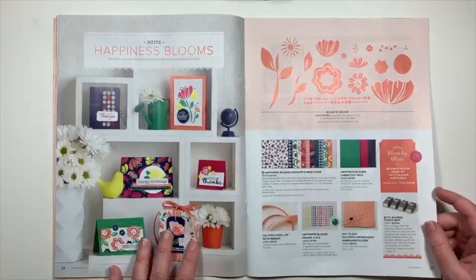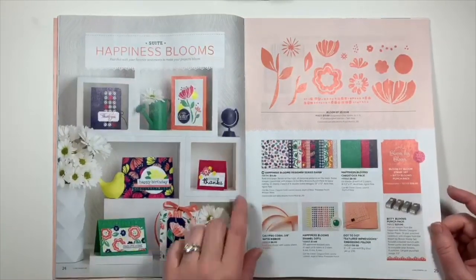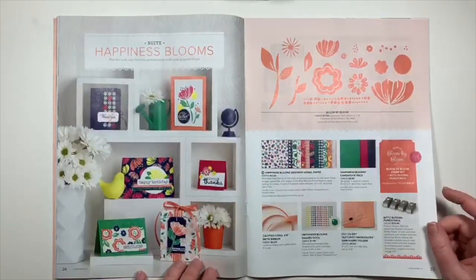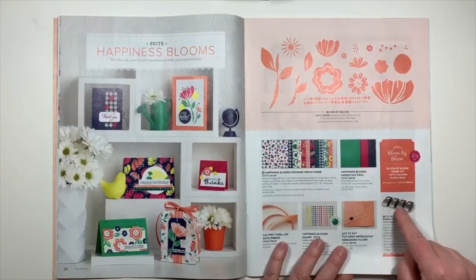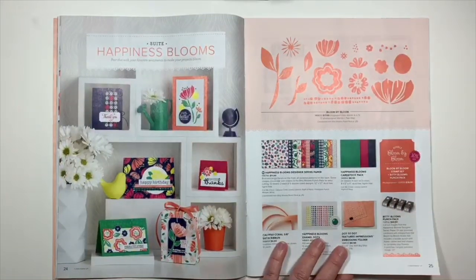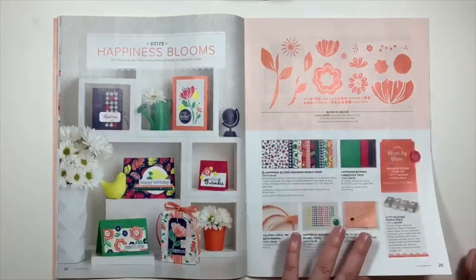Here's another fun suite. This has a lot of bright and primary colors, really nice. This one comes with a Bitty Blooms punch pack as part of the bundle. How fun is that?